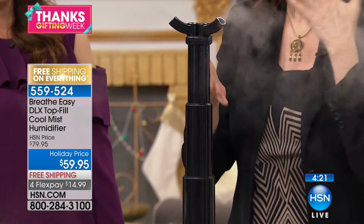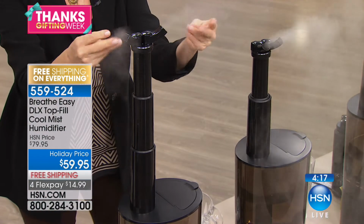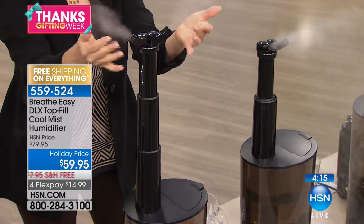filling you with the moisture that you need for your nose and your throat, making you feel better, your skin feel better. And a natural property of humidity is to plump your skin a little. And what a great benefit to reduce those wrinkles just a little bit, because you're plumping your skin because it's moist air coming at you and landing and making you feel better.